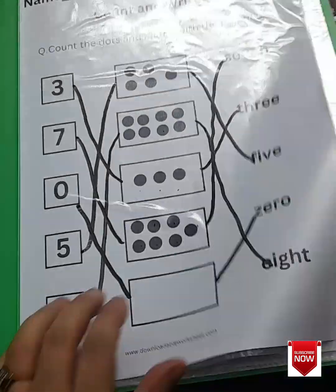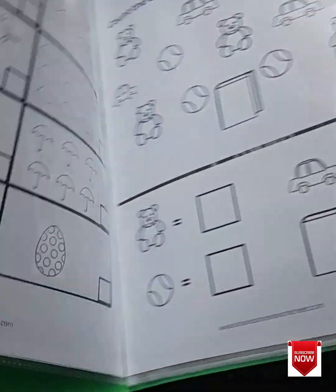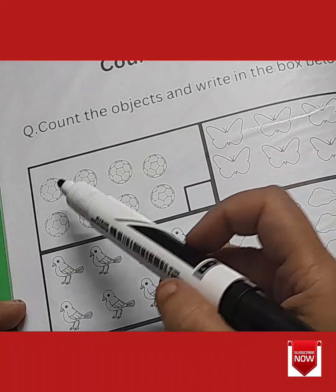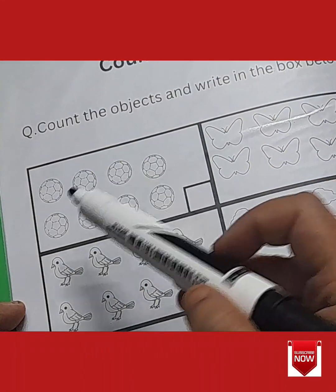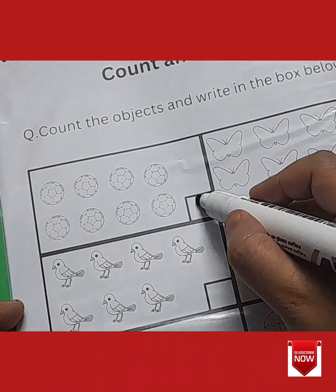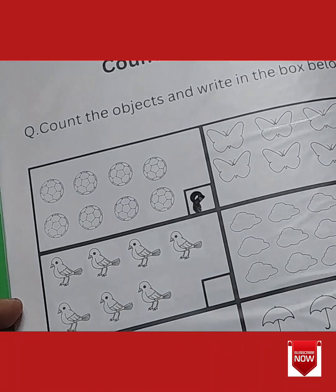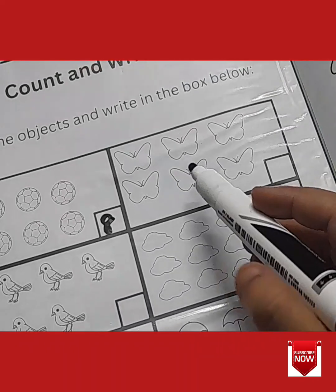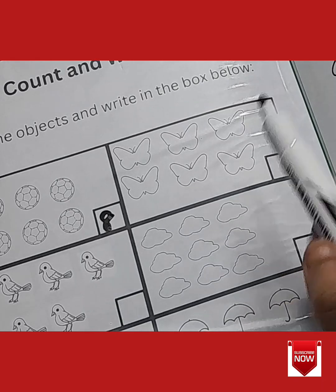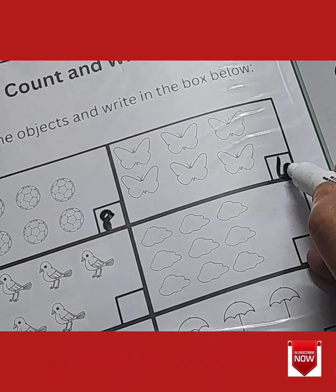Next, I have a very interesting worksheet for you. Okay, this worksheet. Count the balls. 1, 2, 3, 4, 5, 6, 7, 8. How many balls? 8. Very good. Count the butterflies with me. 1, 2, 3, 4, 5, 6. How many butterflies? 6.